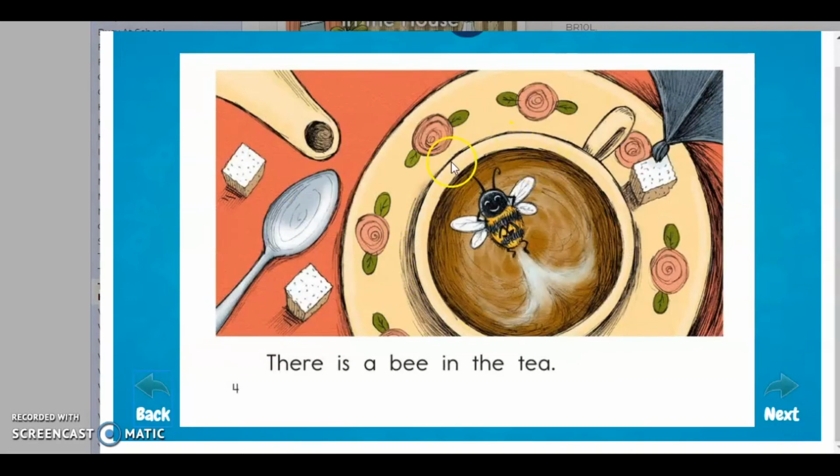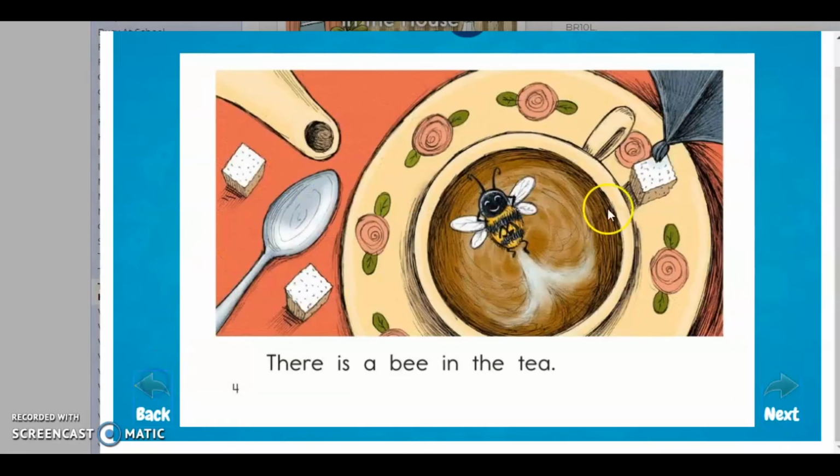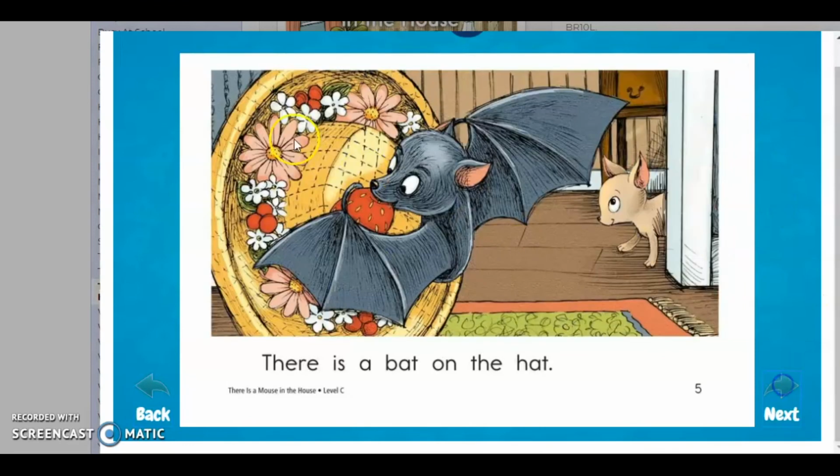All right, next question. How are the bee and the bat similar? Similar means they are the same. What do they have the same? Are they both on a hat? Can they both fly? Or are they yellow? As you can see, the bee has wings, and the bat also has wings. So, that means they can fly.